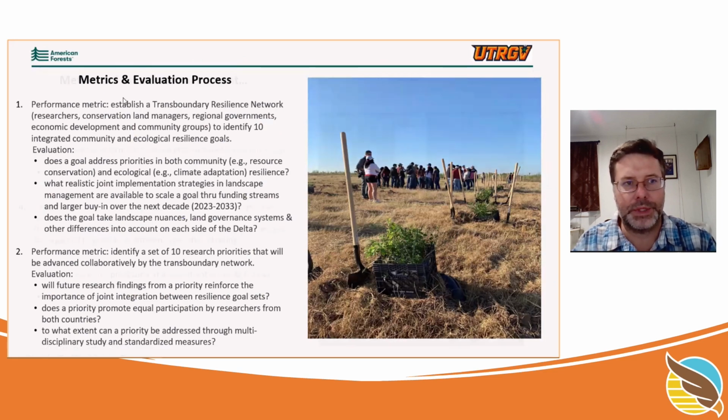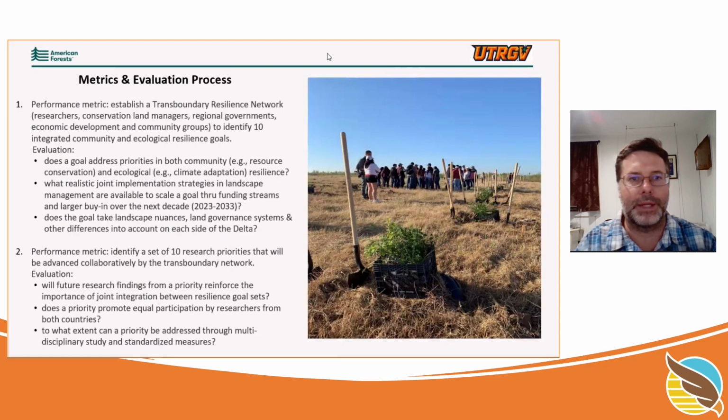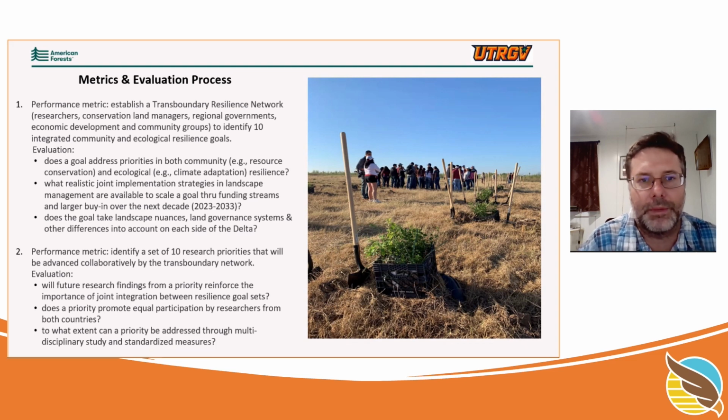So this is my process for describing the metrics and evaluation process. I won't read through it across the board, but if you look, there's a couple here and a couple on the next page. Really looking, as a metric, to establish that resilience network with the level of the composition of partners that I previously mentioned, and over the life of the project, to boil it down to a total of 10 integrated resilience goals.